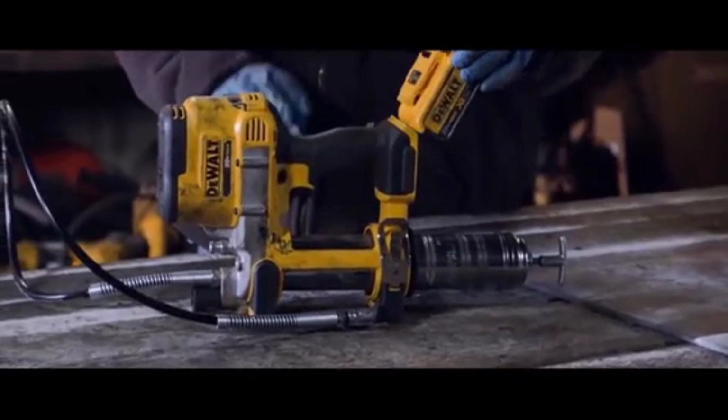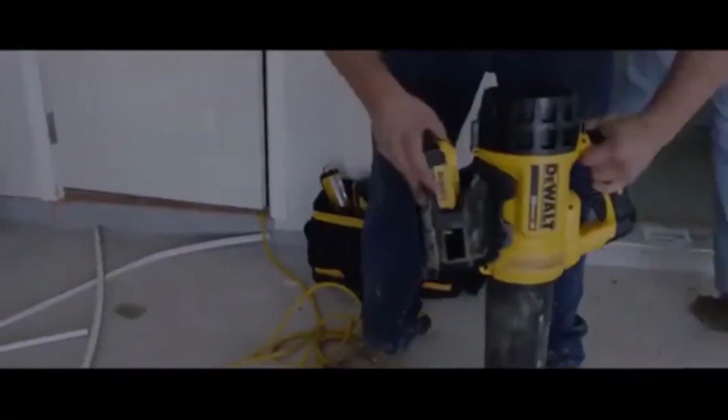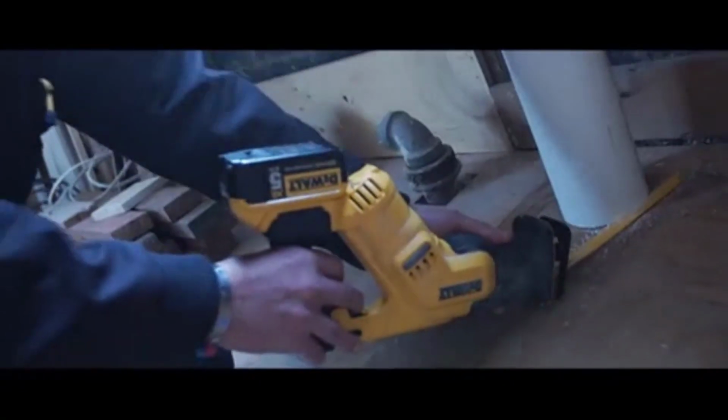High-speed transmission of DEWALT 20V drill delivers 2 speeds, 0 to 450 and 1500 RPM, for a range of fastening and drilling applications. 1/2" single sleeve ratcheting chuck provides tight bit gripping strength.